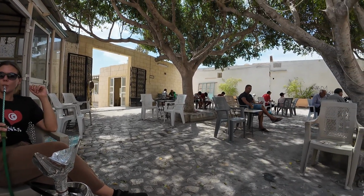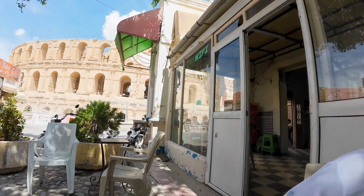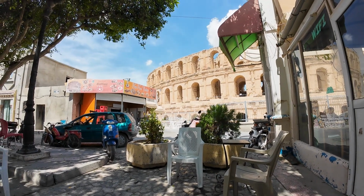I have to mention, this hookah is really cheap for the location that we're in. It's $2 for the hookah, and this view in front of us. How's that? And to be honest with you guys, the hookahs all over Tunisia have been relatively cheap, even cheaper than in Morocco. I think we've been paying about $1.50 to $2 for a hookah, and they're top notch.